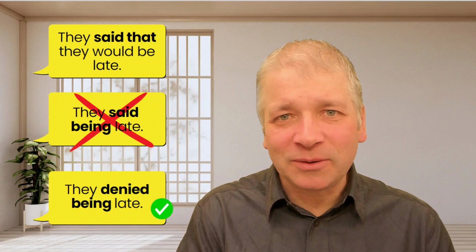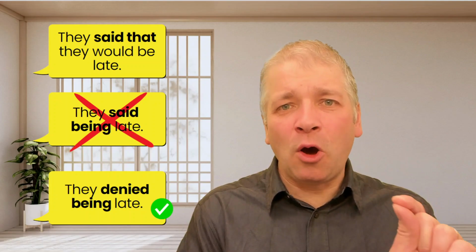Which of these two sentences is correct? They said that they would be late. They said being late. Well, you probably know that the second one is wrong. We cannot say they said being late. But why? Because this one is correct. They denied being late. It all depends on the reporting verb you're using.